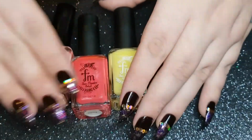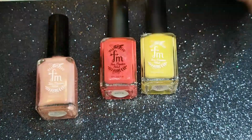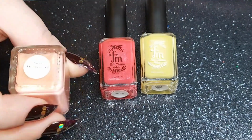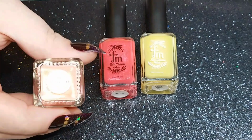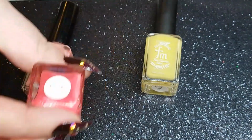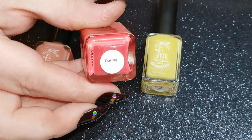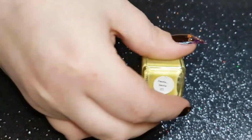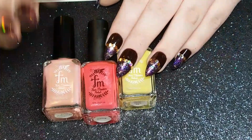Next we have my favourite polishes from the brand Fair Maiden Lacquer, and I only have 3 of these. I have more, but these ones are the ones I reach for most. So first up we have Sweet Honeysuckle, then we have Darin, and the yellow one is called Fiesta Siesta. Again, these polishes water marble really well and they have amazing formula.